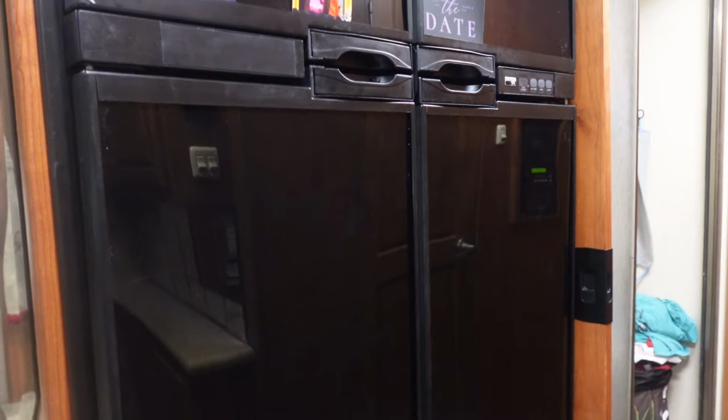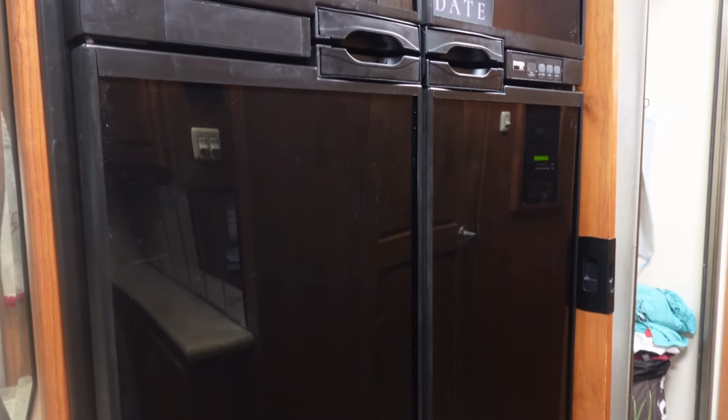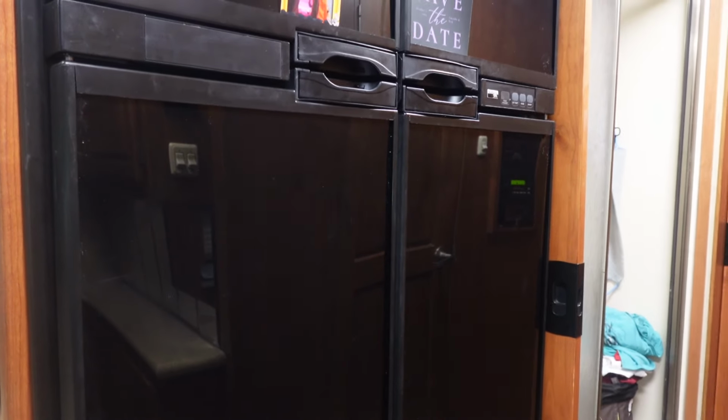It's time for us to clean out the refrigerator. We have to bag up all the food and put it inside the refrigerator.